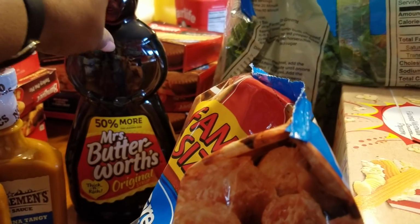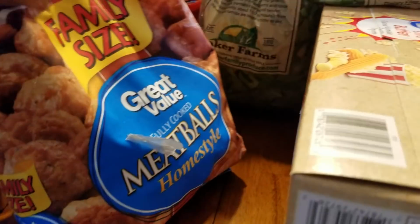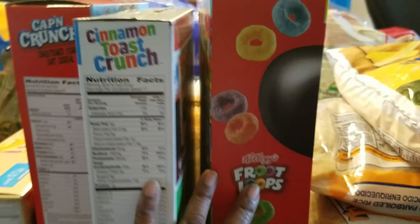Some more Mrs. Butterworth's. I forgot to get it when I was in Sam's and Costco, so I just grabbed 1 bottle from Walmart. Got some meatballs. We can have barbecue meatballs, or either I can use this in spaghetti. We got another box of popcorn. 3 boxes of cereal from Walmart.